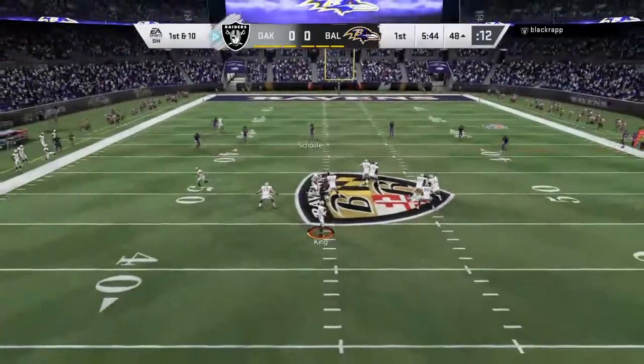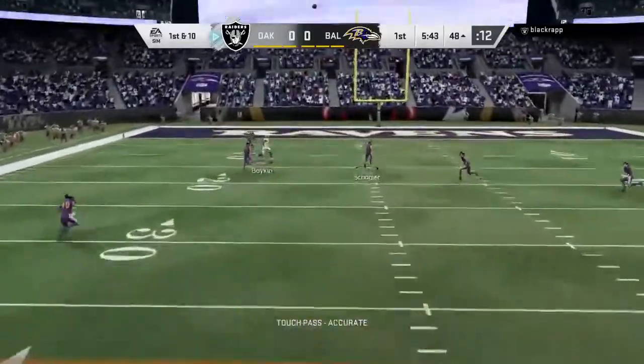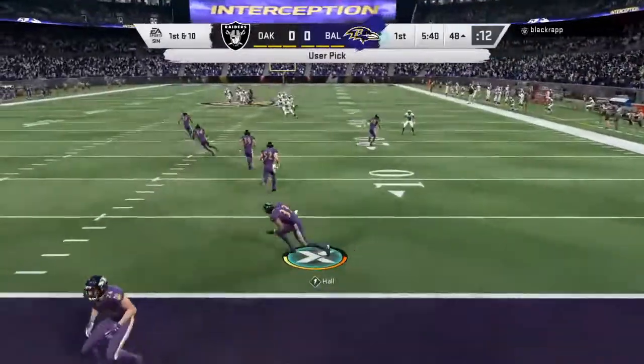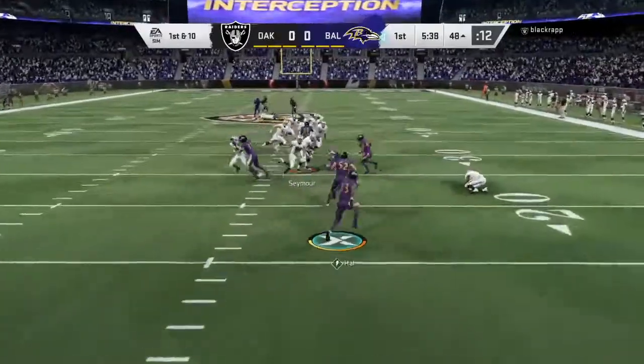Now King, off the play fake, he's going to wind up and air it out. And it's intercepted at the goal line. Able to get there and pick it.